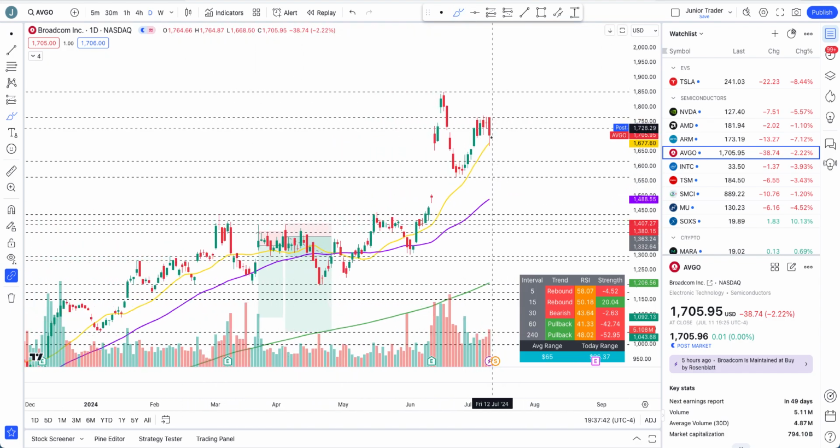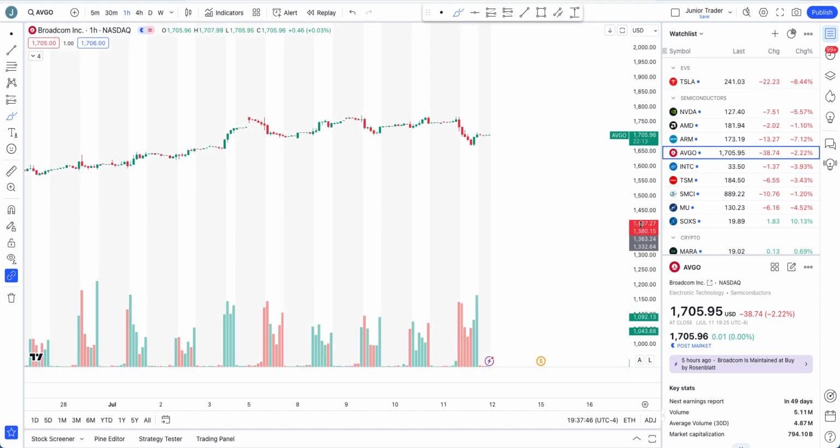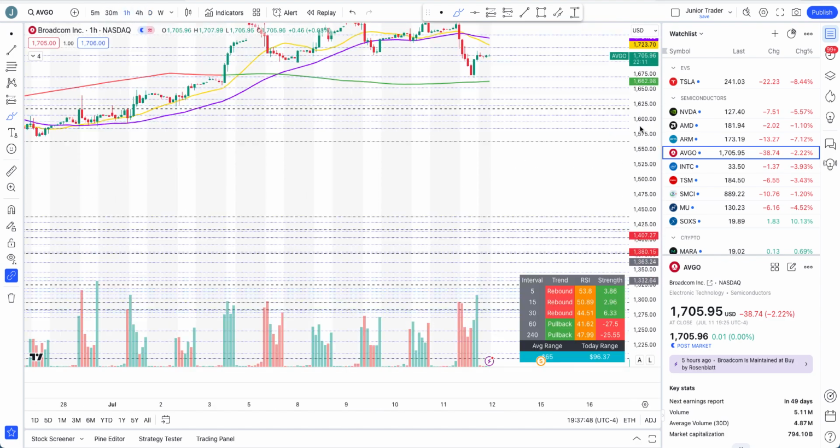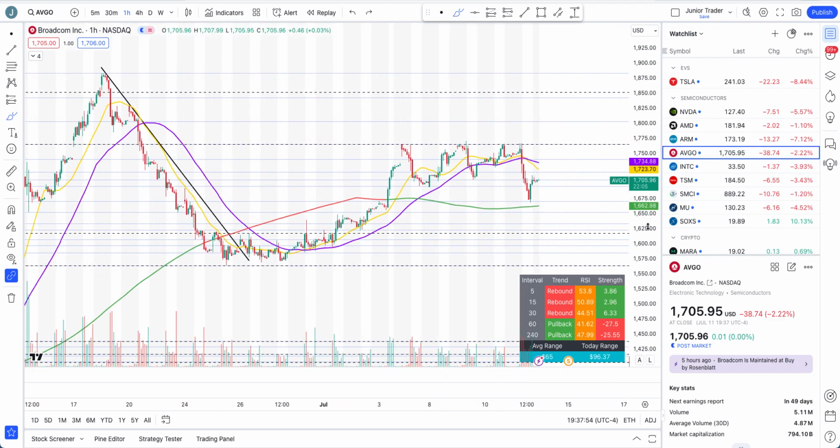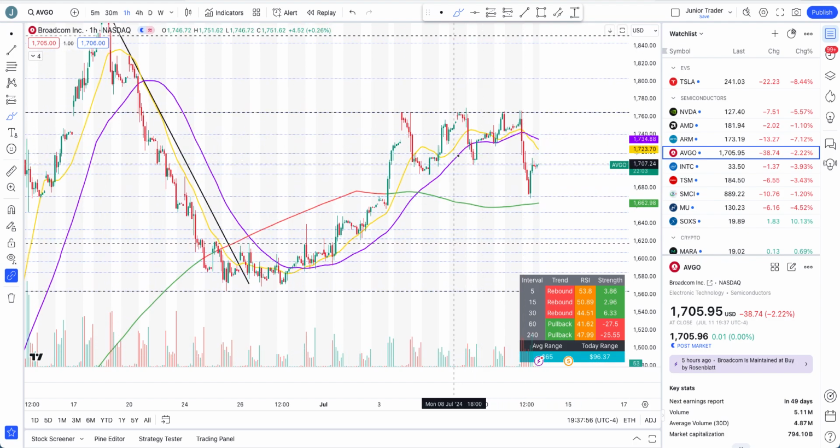Broadcom got bought back up at the 20 days moving average today. Is this strong enough to continue higher, or is it weak enough that tomorrow is just going to plummet? So let's go to the hourly interval. So you can see it also coincided with the 200 hours moving average. Now, is it going to continue lower? So it all comes down to this level for tomorrow, 17, 19.